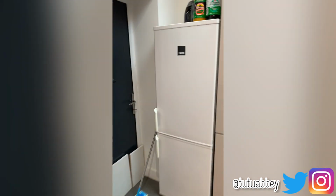Okay, so we have a tiny backyard. I'm just gonna do this. It's just very, very tiny actually. Then we just keep a lot of junk stuff there, and yeah, it's nice. So I'm just gonna lock it back so we don't get robbed.